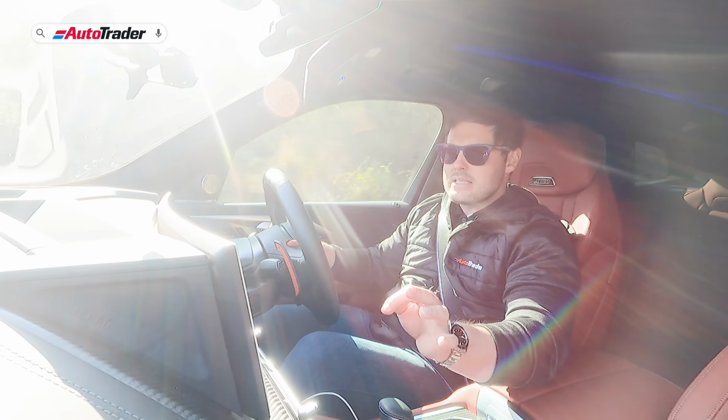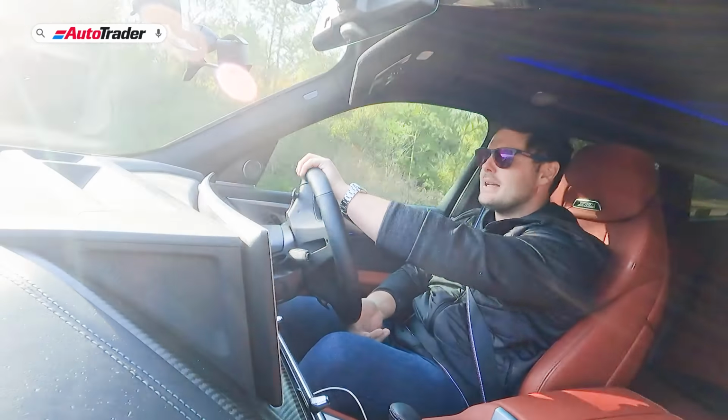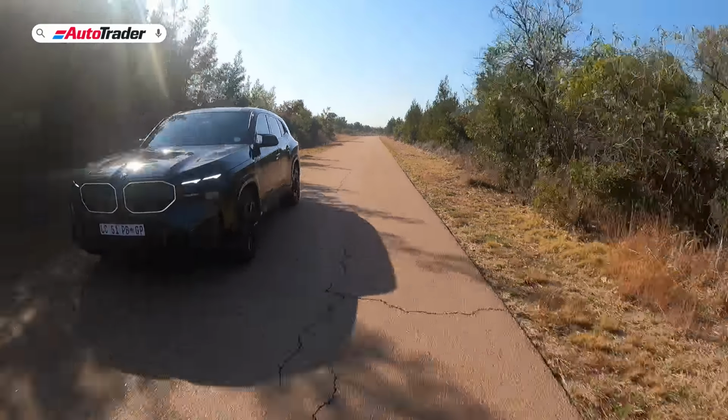So let's get into three things I like and three things I dislike about the car, because the likes kind of turn into dislikes, if that makes sense, or the likes are related to the dislikes. First thing I enjoy about the car is the performance. As I mentioned, mega performance.